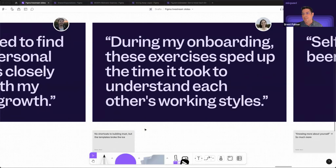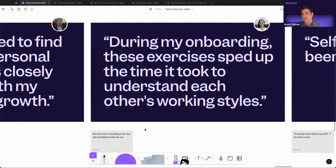This is Mary. She's a product designer at Mixpanel, and this was great for that initial rapport building. Again, during the onboarding process, you can't really circumvent or shortcut a lot of trust, but exercises and templates like this really help build that foundational trust and support.